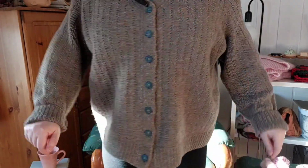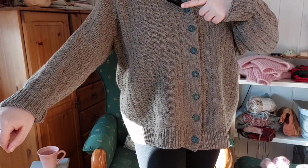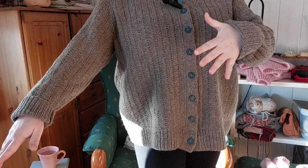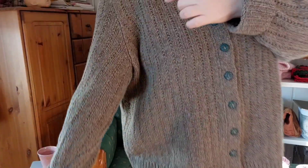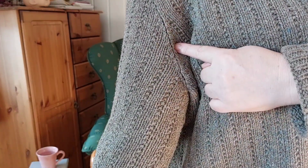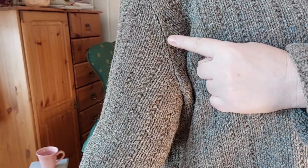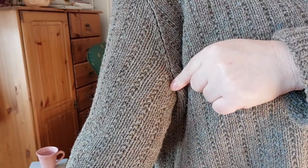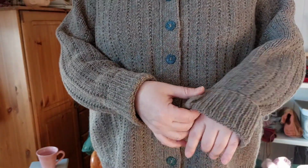I think for each sleeve I had to unravel like 3 times because I was not matching, as you can see, the decreases on the sleeve with the decreases on the yoke or the raglan. As you can see, it has this line. So this is sewn. I think I've done in the end a good job.